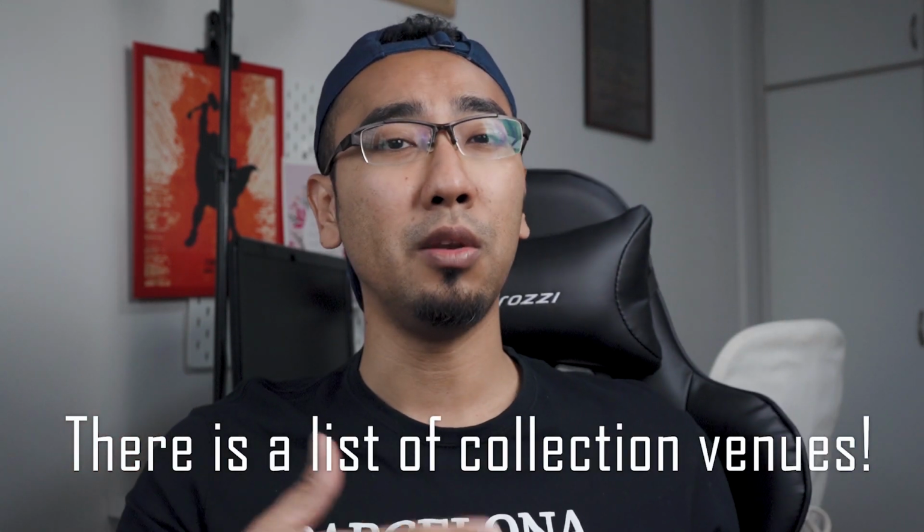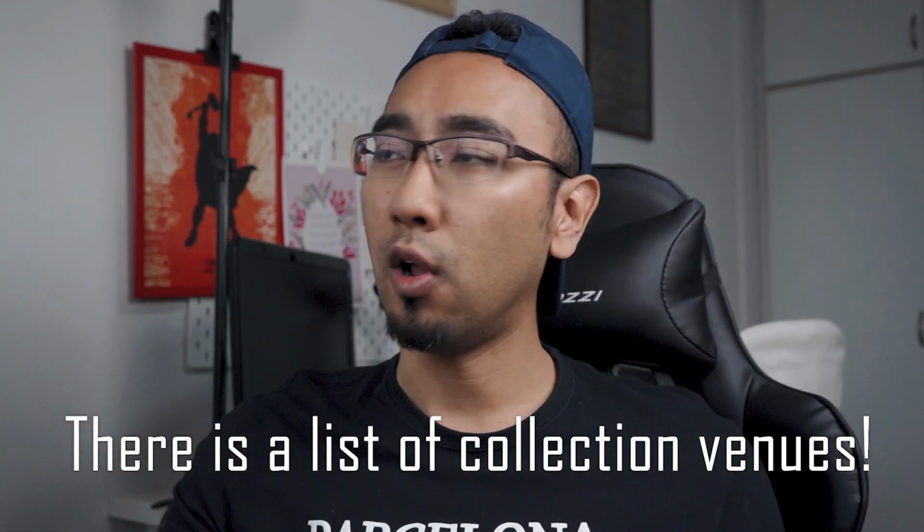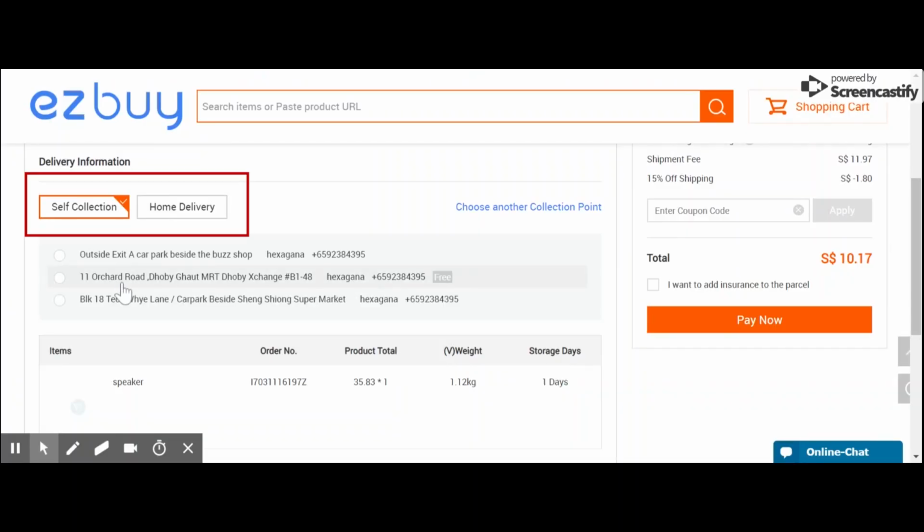At this delivery information page, there are two things that you can do. One is you can self-collect. Number two, you can have it home delivered. If you were to choose home delivery, then it will cost a little bit more. If you don't want to incur any more costs, just select self-collection. Also, there's a list of venues that you can do your self-collection. For me, I've decided to collect it at Adobe MRT station because it's the most convenient for me, as my office area is very near to the collection place. So really, it's up to your convenience.